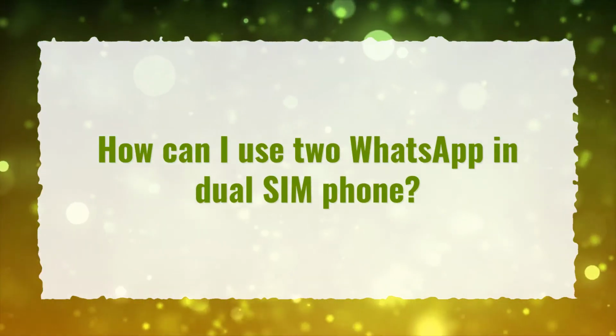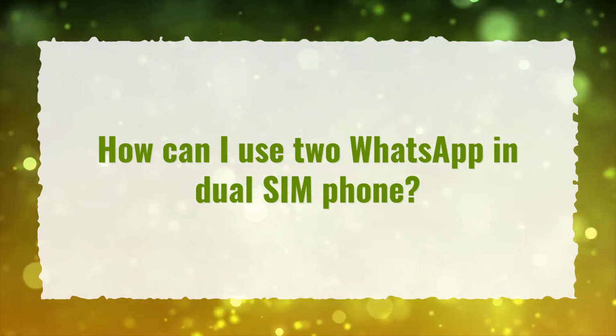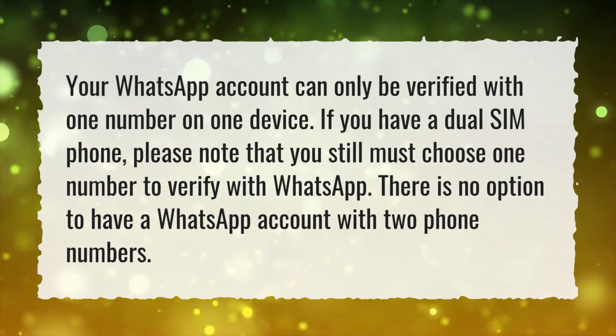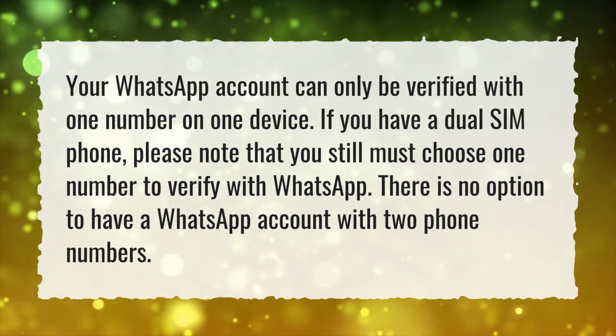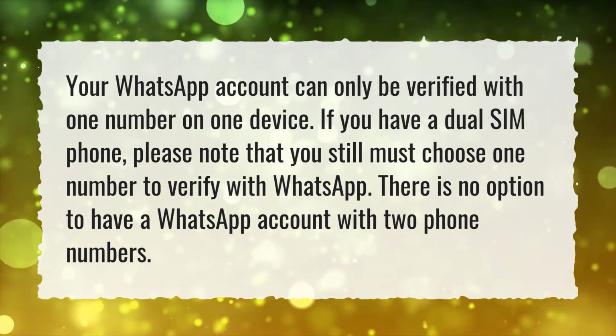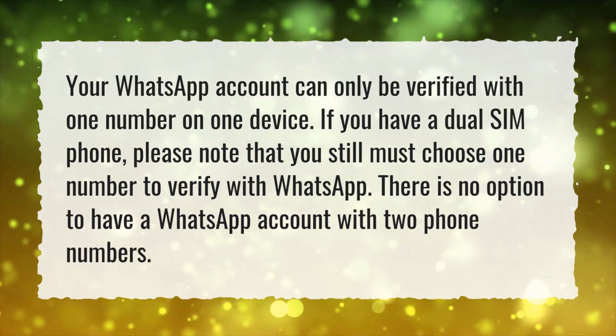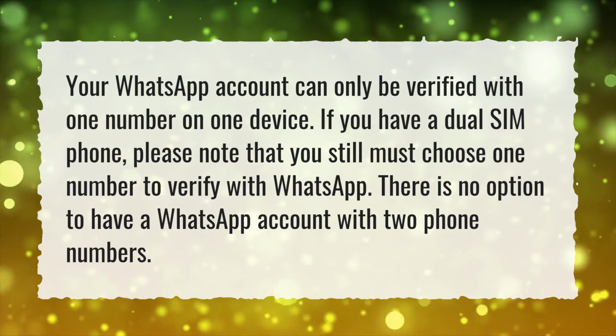How can I use two WhatsApp in dual SIM phone? Your WhatsApp account can only be verified with one number on one device. If you have a dual SIM phone, please note that you still must choose one number to verify with WhatsApp. There is no option to have a WhatsApp account with two phone numbers.